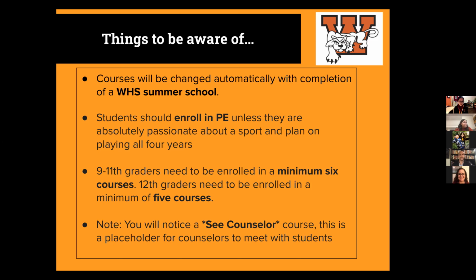The other point is all 9th through 11th graders have to be enrolled in at least 6 classes, and then seniors can be enrolled in 5 classes. So that's just something to take into account. And we'll go over in detail exactly what that would look like in just a little bit. But just know that a minimum of 6 if you're a 9th through 11th grader, and then 5 classes for a senior.